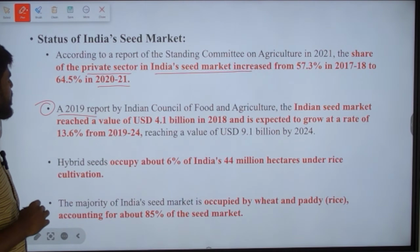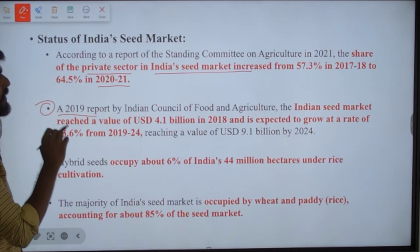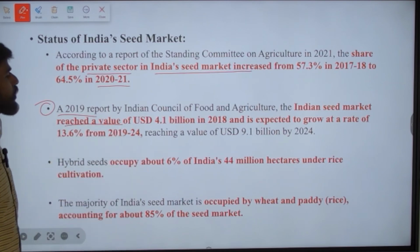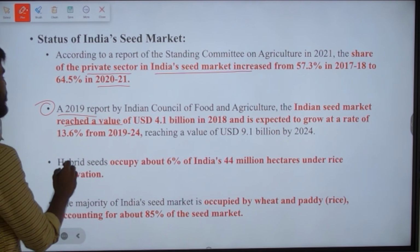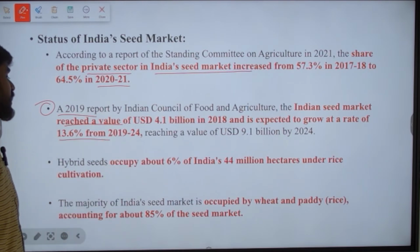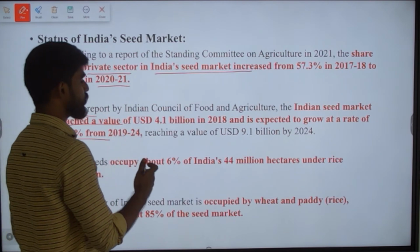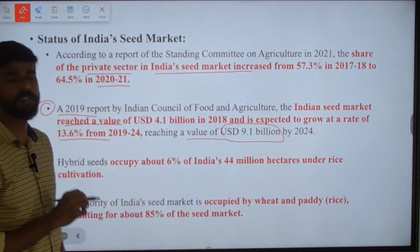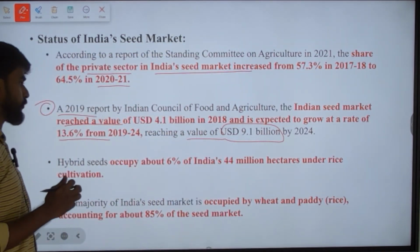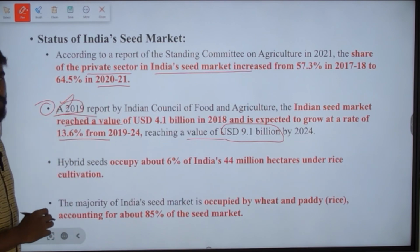Next, a 2019 report by the Indian Council of Food and Agriculture says that the Indian seed market reached a value of $4.1 billion US dollars in 2018, and is expected to grow at a rate of 13.6% from 2019 to 2024, and this will even reach a value of 9.1 billion US dollars by the year 2024. This was according to the 2019 report of the Indian Council of Food and Agriculture.